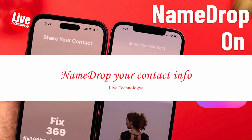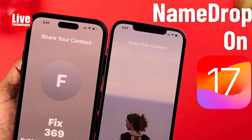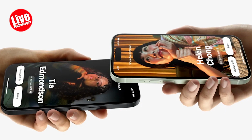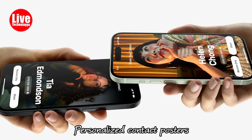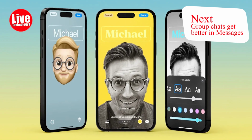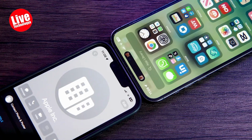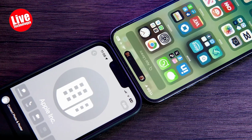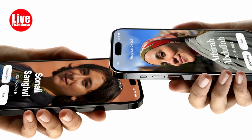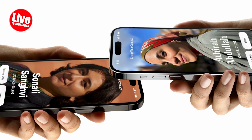NameDrop your contact info. You can now share your contact details instantly by bringing your iPhone close to another iPhone, and you can create personalized contact posters for a more visual representation. Beta testing showed that sharing contact information, including these posters, was seamless when two iPhones were placed together, akin to the experience of the old Bump app.